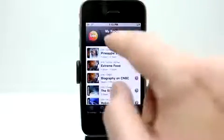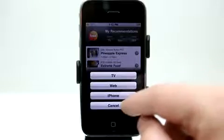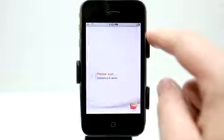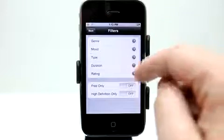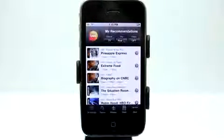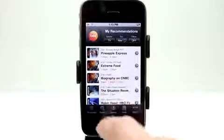So now we have some sources we can filter here. Show me just TV, web, or iPhone only. Show me a time. And then of course we could just turn filters off altogether. We have these filters here, so we could select genre, mood, type, duration, rating, free only, high definition only. So that's nice to have as well. Alright, so this is our recommendations here.